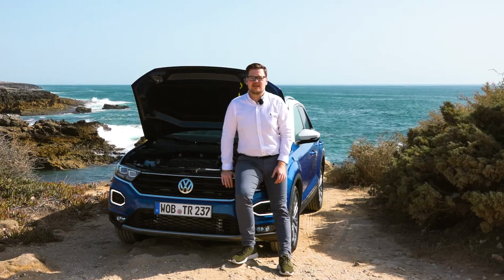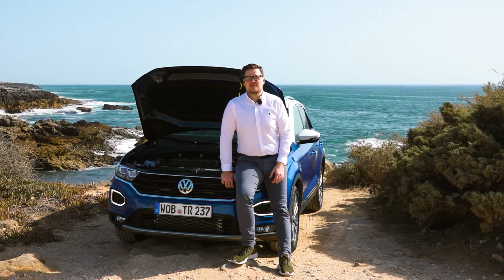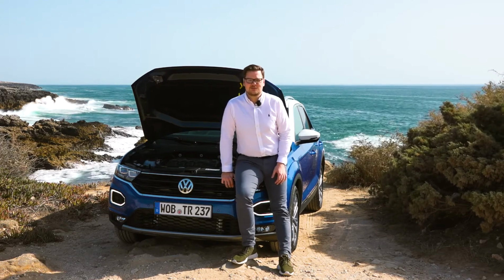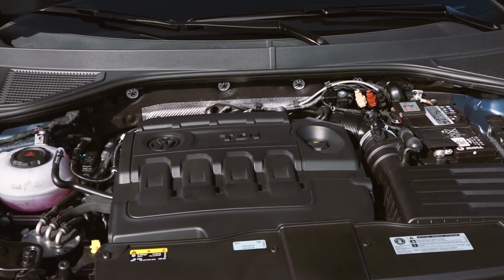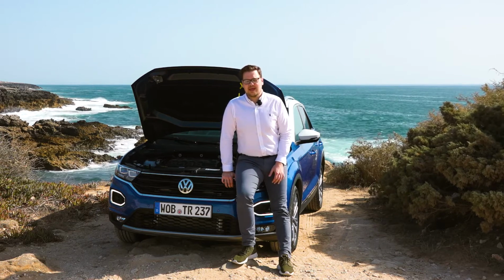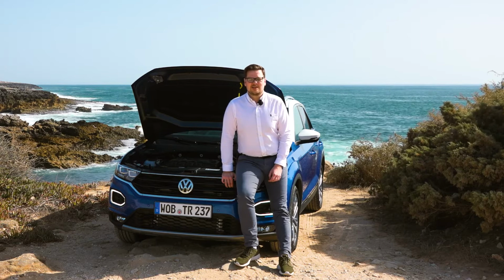So, what can you expect under the bonnet of the all-new VW T-Roc? Today we are on tour with a 2-liter TDI diesel engine with 110 kilowatts or 150 horses, which is capable of accelerating up to 200 kilometers per hour. Of course, we did not try this here in Portugal because it's absolutely illegal. Then you have the choice between two gasoline engines. First of all, the 1.0 TSI 3-cylinder engine with 85 kilowatts or 115 horses, and the 2-liter TSI with 140 kilowatts or 190 horses. This, by the way, is quite sporty and makes a lot of fun on the road.